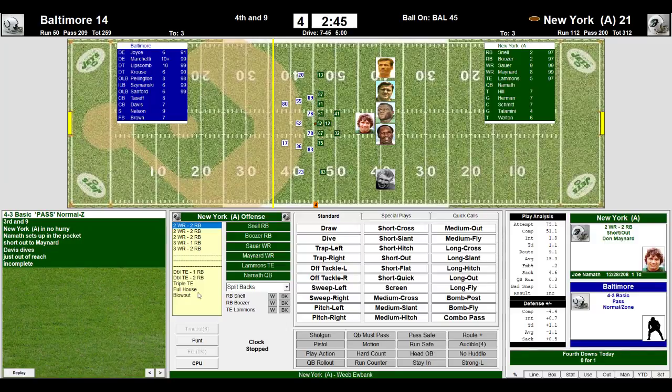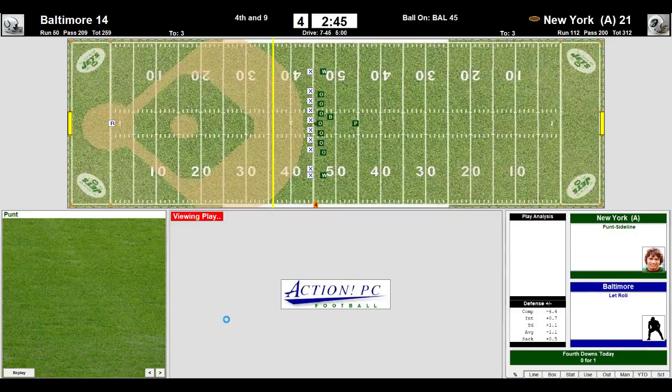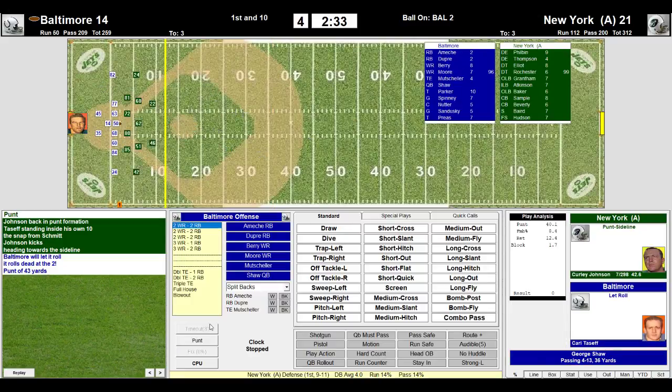Davis on the coverage. So 4th and 9, ball on the Baltimore 45. And Curly Johnson for the Jets will come out on the field and punt. And he's going to try to pin the Colts back with a sideline punt. Here's the snap and punt. He doesn't get a good one. And oh, he does! Wow! Baltimore let it roll. What a mistake there. The Jets down it on the 2-yard line.